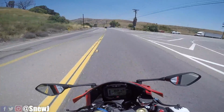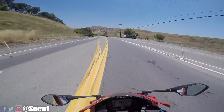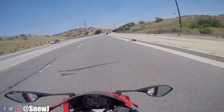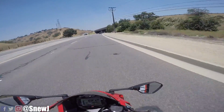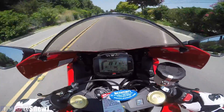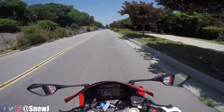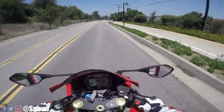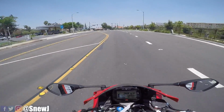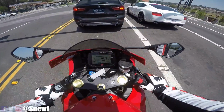Whoa, it just feels like it's slicing through the air like nothing. The wind can't phase this bike. You can definitely take this bike from San Bernardino to Las Vegas comfortably. Wow, I am digging this bike. This one by far is the best Suzuki Gixxer I've ridden in my damn life.